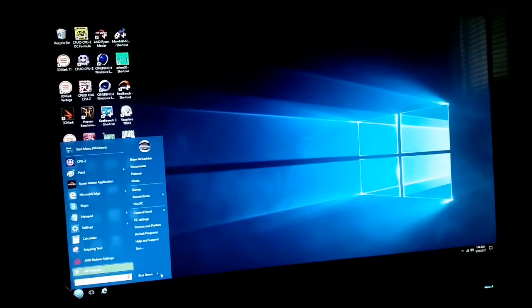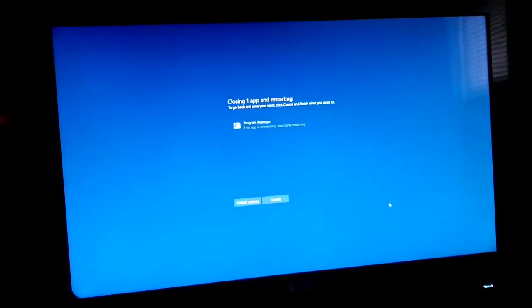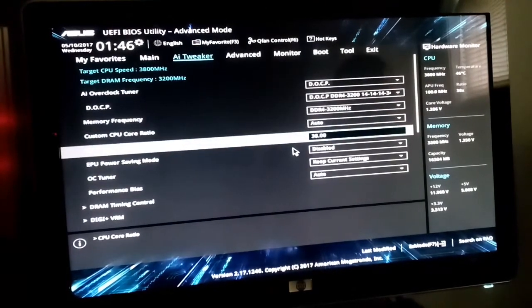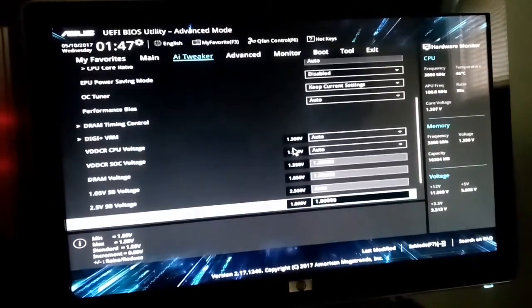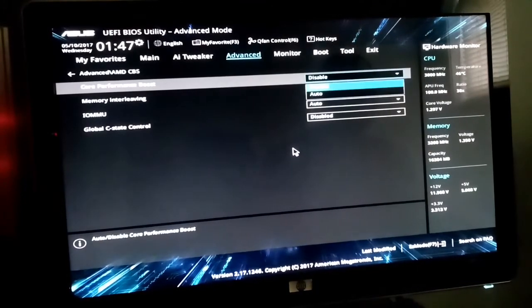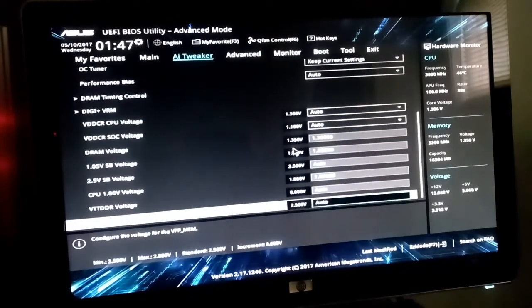Now I'm going to restart. I'm going to set this to auto. Auto. Auto. Auto. Make sure we have all of our other settings where we need to be.